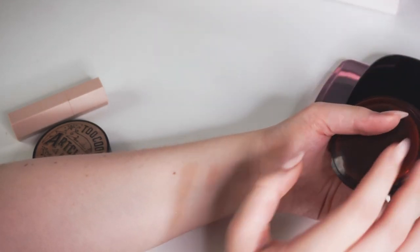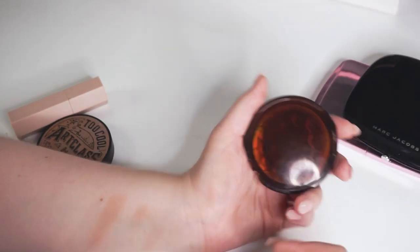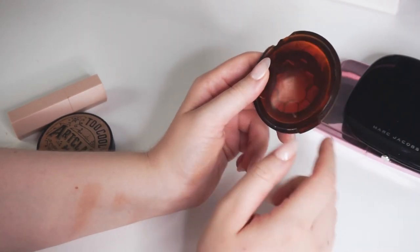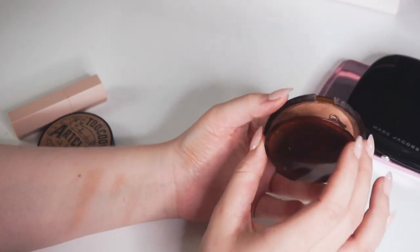I did try the Too Faced Milk Chocolate, but even that I thought was just really pigmented, and I thought it was a little bit difficult to work with because it was so pigmented that I was scared of using it. But yeah, that's a really, really nice bronzer. But the broken packaging is not fixable, and it's bothering me so much.